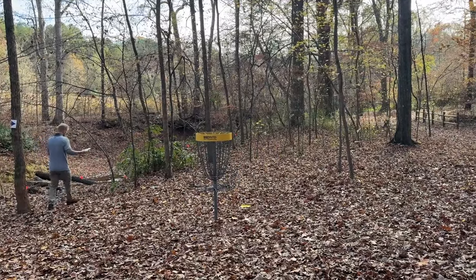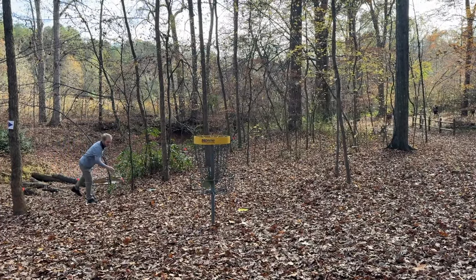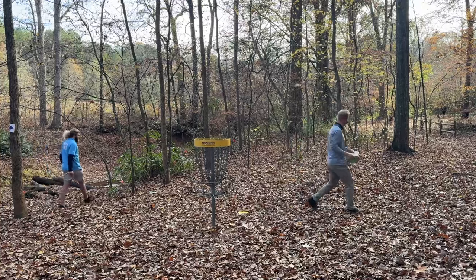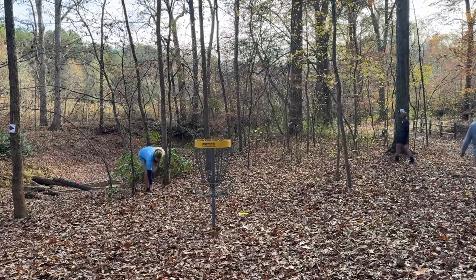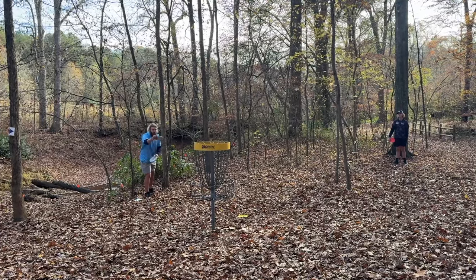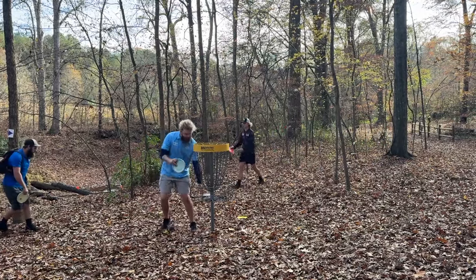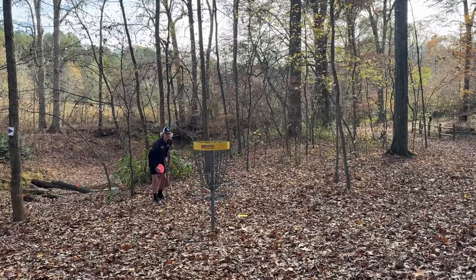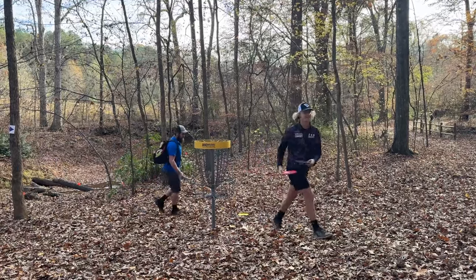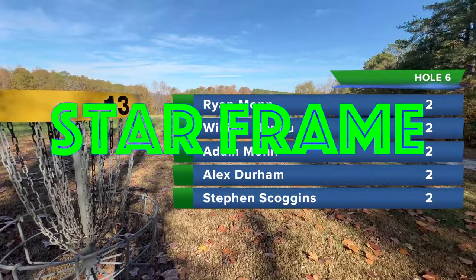I personally think the front nine is a good bit more scoreable than the back nine. Everybody fairly close on this one. It's a pretty simple hole. And the front end's very attackable. I don't think I'm stepping up to the hole and saying I'm good with par on this one. I want to birdie every hole. That's right. That'd be the saddest day ever. That's all twos. Good little start.